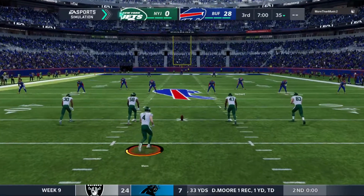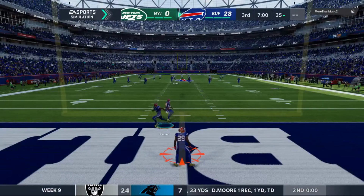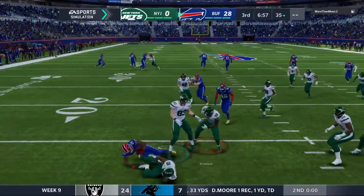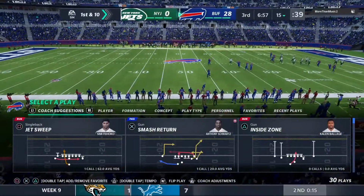Bills with the lead, and they'll get the football first as the second half is underway. Fielded in the end zone. And the decision to bring it out, not a good one, as he's tackled at the 15.